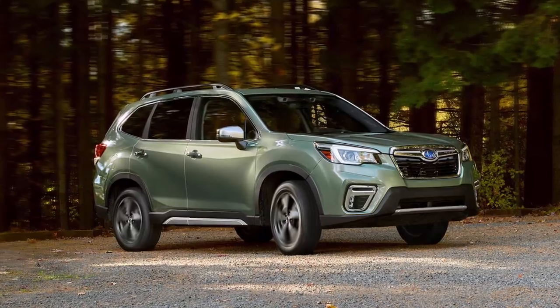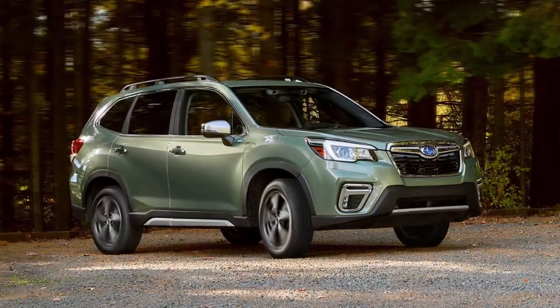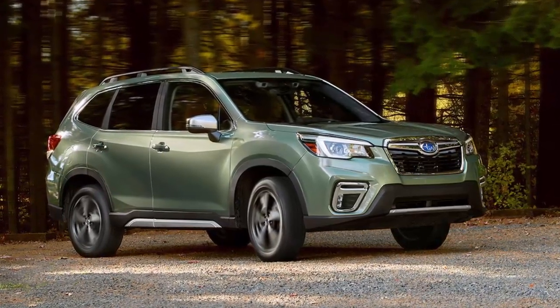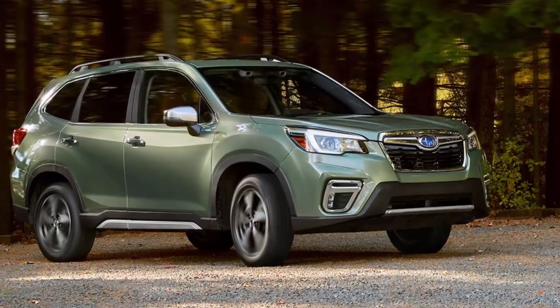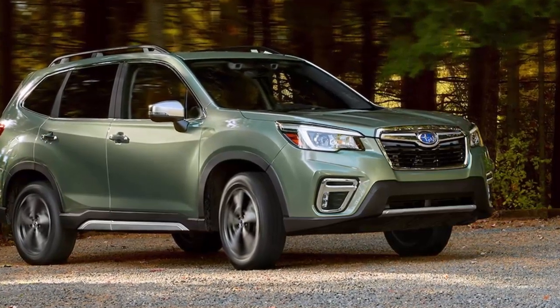Suppose you've been kicked out of your apartment because you can't pay the rent. You'll want to own the redesigned, 5th generation 2019 Subaru Forester crossover. Its roof is engineered to hold 700 pounds when parked. Knowing that you can pitch a tent on top of your car means you'll never be homeless.